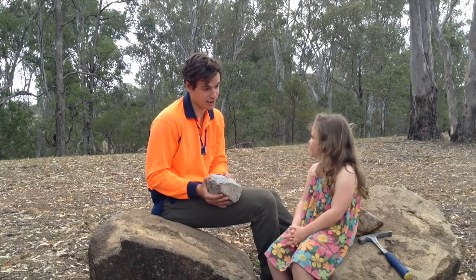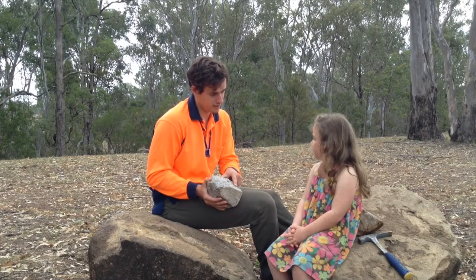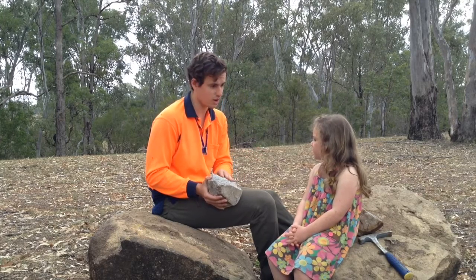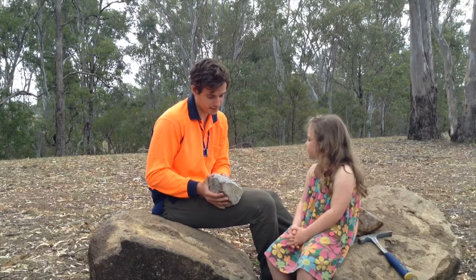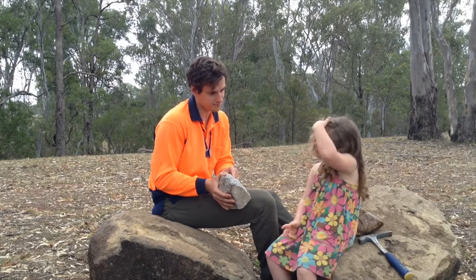It comes from a magma chamber deep, deep within the earth. And that's why our crystals here are so big. Because the bigger the crystal, the longer it takes for the crystal to form. So we need our rock to stay hot for a long period of time so our crystals can grow bigger and bigger until they get to this size here, which is like 2 or 3 centimeters. It's pretty cool how you can see them, isn't it?